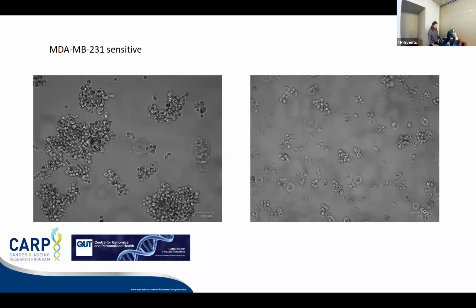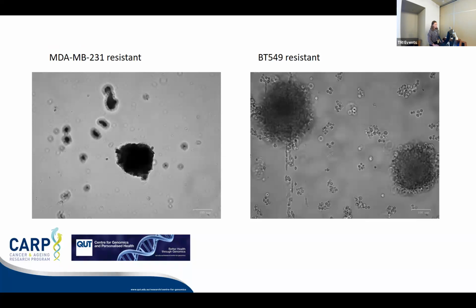Yes, as I mentioned, sensitive cells dissociate from each other very easily. All you need is to shake the flask a little bit, and what you started with as clusters on the left-hand side, you end up with smaller clusters or even single cells, as you can see on the right-hand side. And resistant cells tend to grow in very, very tightly packed clusters, which are not only hard to trypsinize and dissociate, but they're very hard to image because you have to scroll through multiple layers and they never come in true focus.